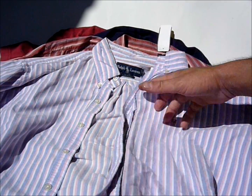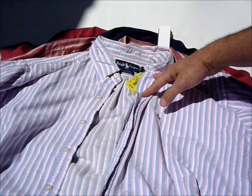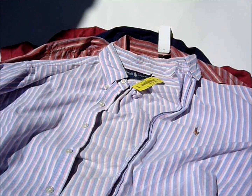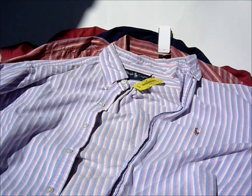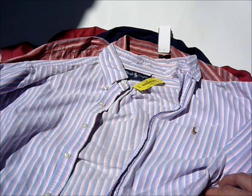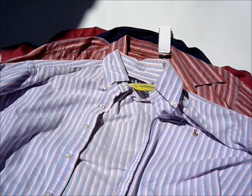This is a pretty nice polo shirt. Paid $2.50 for it. Same deal, when I get 5 or 10 of these, all the same size, I'll put them in one lot. And they don't have to be the same brand, just similar style. I mean, there are other brands that you can kind of mix, you know, LL Bean and stuff like that.